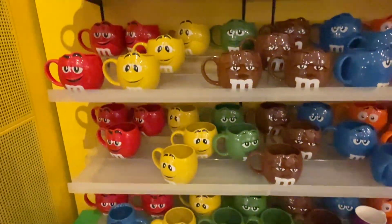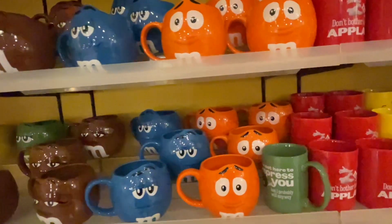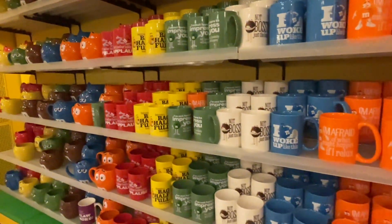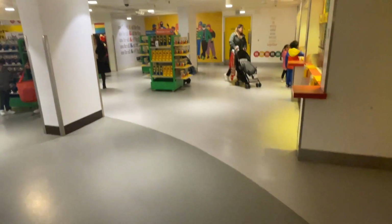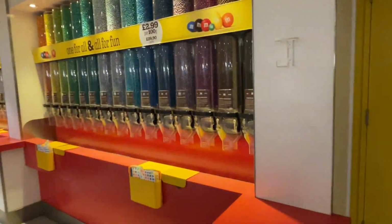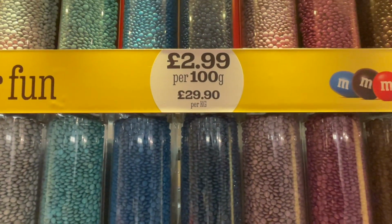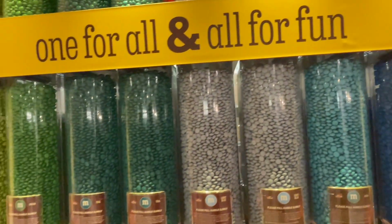And we have more amazing mugs here. I love the ones with the faces on. They're so much fun. And I'm getting another waft of that gorgeous chocolate smell as I turn the corner. And of course, it's another wall of all of these beautifully coloured M&Ms. $2.99 for 100 grams, $29.90 for a kilogram.